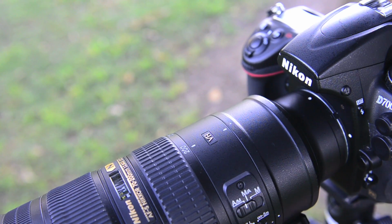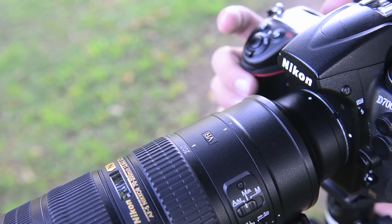Okay, here we are on the Nikon. You'll notice the field of view is a little bit different because I needed to broaden the shot out. The focus panel is further from the body. Here we are on close focus.